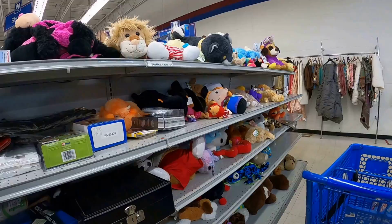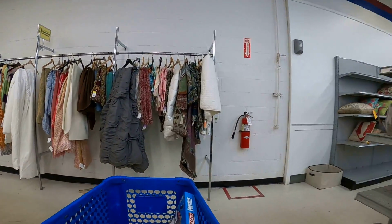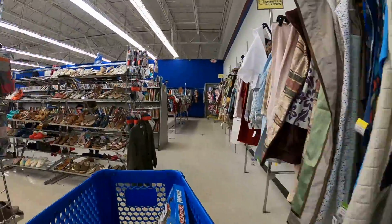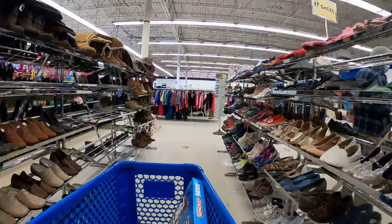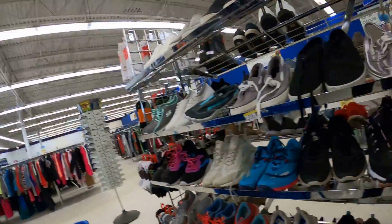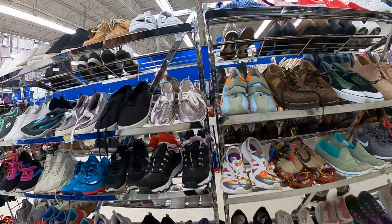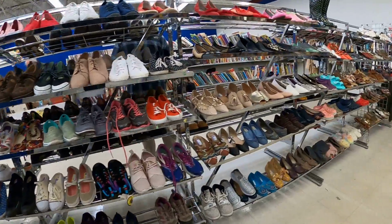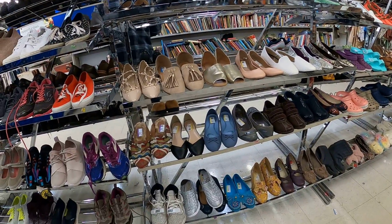So this is their plush section. I never look at the plush for some reason. I always skip it. I should look into it more because there's some good money in plush. I actually picked up a good plush recently. It hasn't sold yet, but I priced it up a little bit because it was from Sesame Street, though I'm not sure exactly which character. It was a good plush, and I still have it. I haven't sold it yet, even though the price was good, and I didn't get it at this Goodwill. It was in another one.